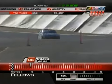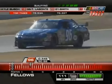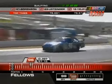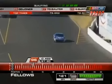Oh, absolutely, because he's won in the Truck Series, he's won in the Busch Series, just like you said. Car has a nice look about it, Wally. Looks good. I think he's going to have a good race car on Sunday. 6th in practice earlier today.